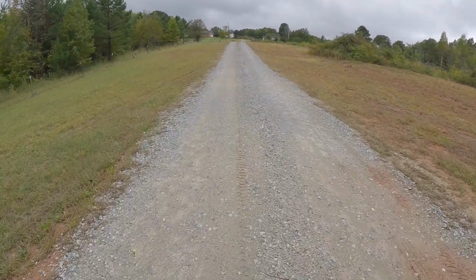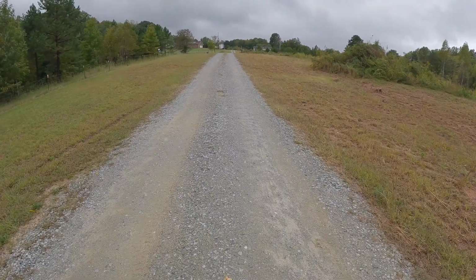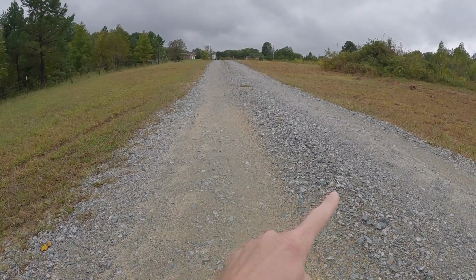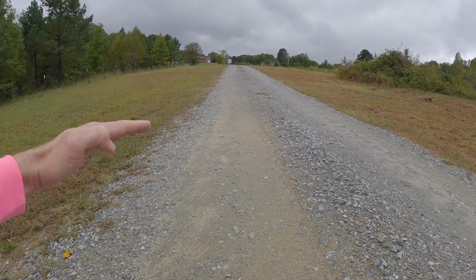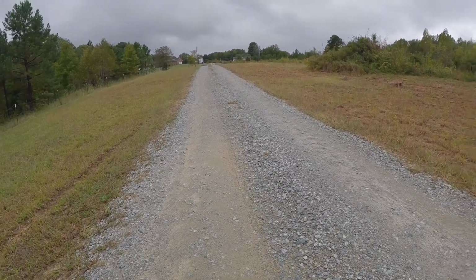As you can see, not too bad, but just showing you right here. It does have a nice crown to it, okay? So it's higher right here than it is here, but this is a little bit high. I'm exaggerating, but it kind of goes like this, okay? And that's just because there's probably heavy equipment, big trucks coming in and out of here for this new construction property, hence why the homeowner wants to hold off on repairing the road.